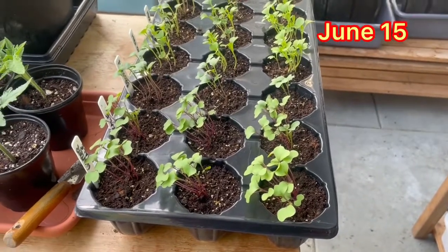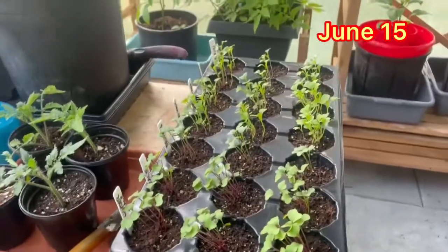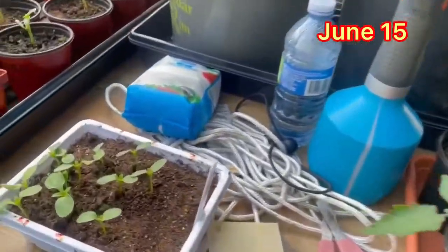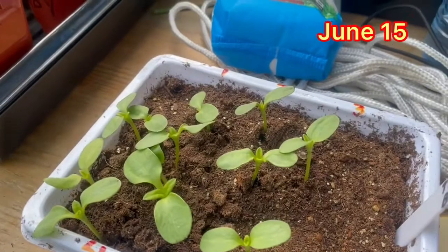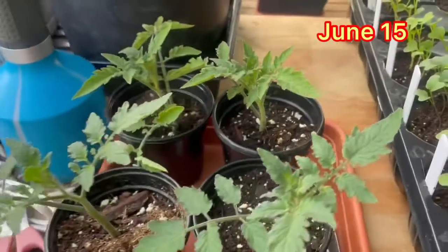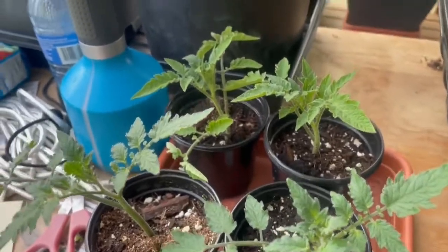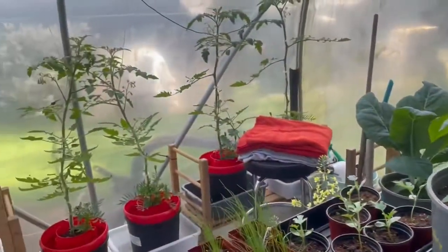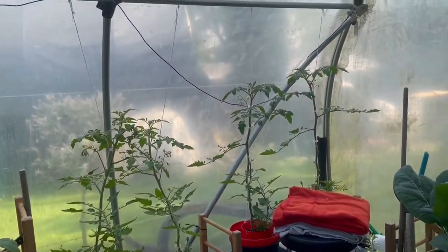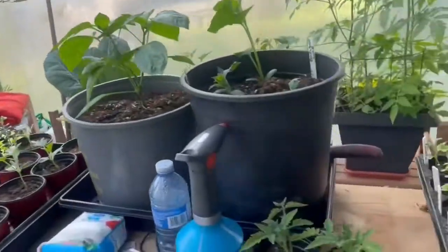It is June the 15th, and just a bit of an update today. The teddy bear sunflowers are doing really well. I will have to pot them up a bit. These were the side shoots. I took off the 4 tomatoes in the greenhouse that are looking spindly but have trusses, thank goodness.